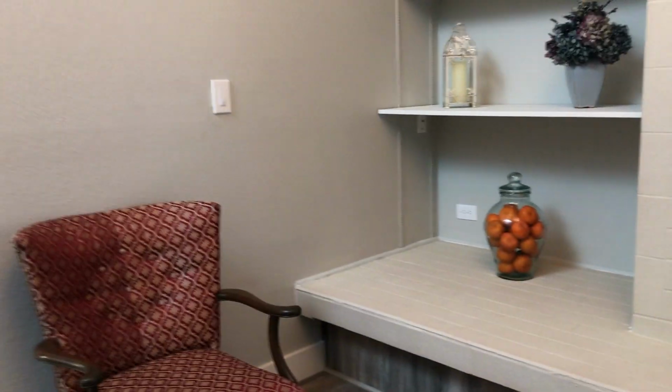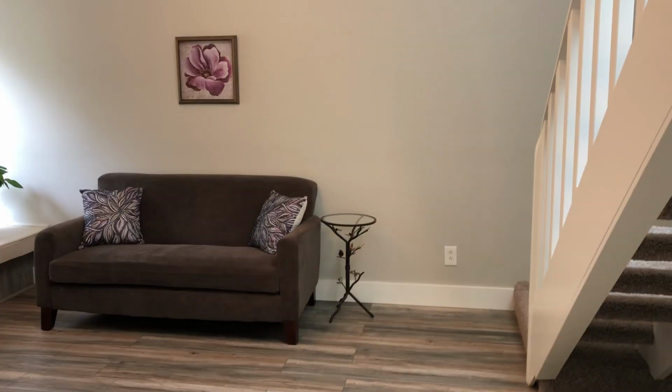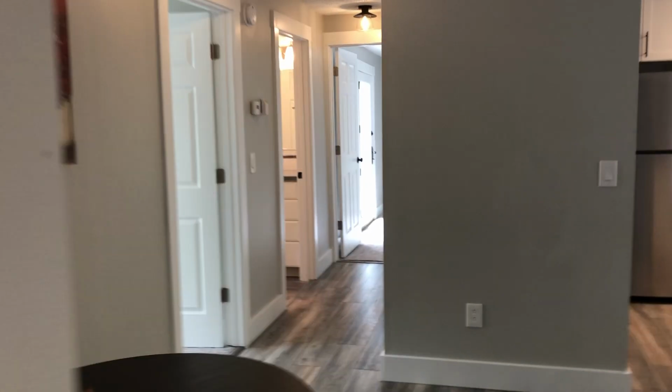So windows here, again, still the popcorn ceiling. As you can see, they've literally just staged it with a chair and a pretty small couch because again, it's not a big space with the stairs here. So first I'm going to show you the rooms on the main, and then I'll show you upstairs.